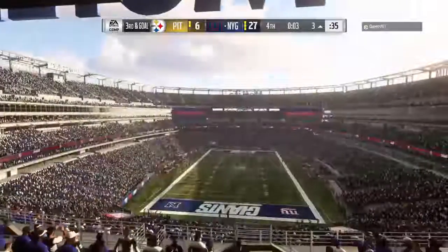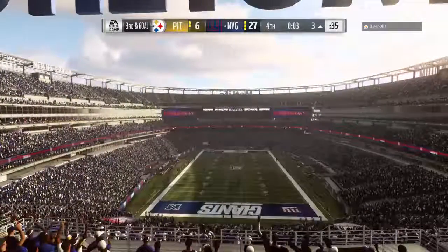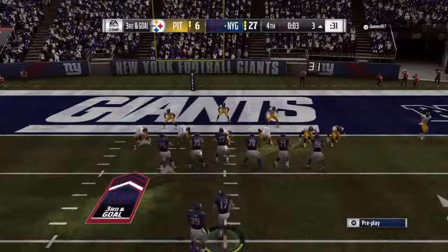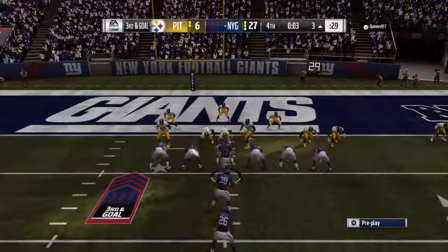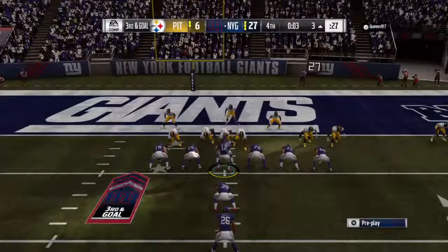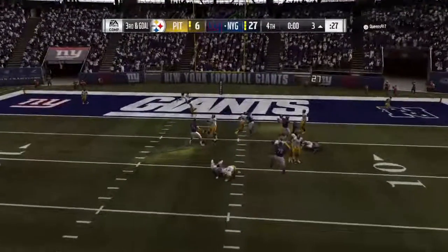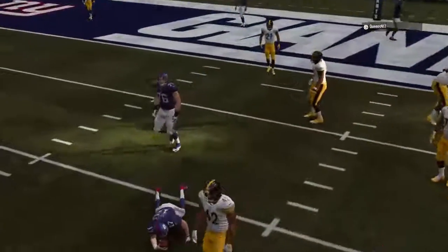Let's give this defense some credit now. They let the guys get downfield, but when push came to shove, they stood their ground, and now they'll likely force a field goal attempt. Well, they've been so good on 3rd down all day long. Can they convert another here on 3rd and goal? Blitz coming, and down he goes.